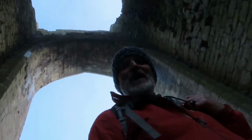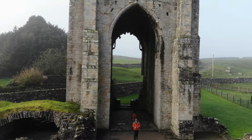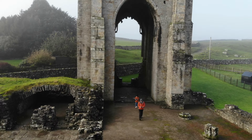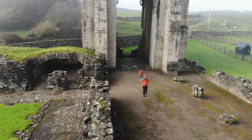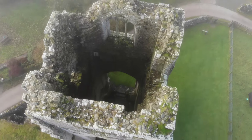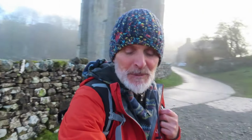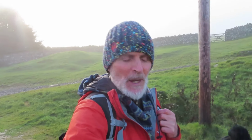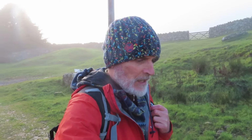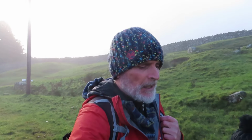So here we are at Shap Abbey, guys. Best part of 1,000 years old, but it's not a site of antiquity from my perspective, you know. But we've come down to the Abbey today because it's about half a mile from the old Shap Avenue, the old centre of this sacred monument of Shap, you know.